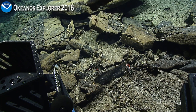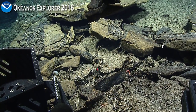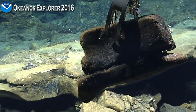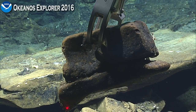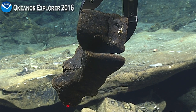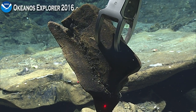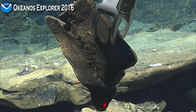Can you get my main HD there? Tilt up a bit. All right, tilting up. So we're going to take a good look at it, rotate it around. Okay, ready video? Yeah, lighting's not the best. Looks good, but try to adjust later. It looks encrusted with manganese at this point. We'll see what it is when we get it aboard. Very interestingly shaped rock.